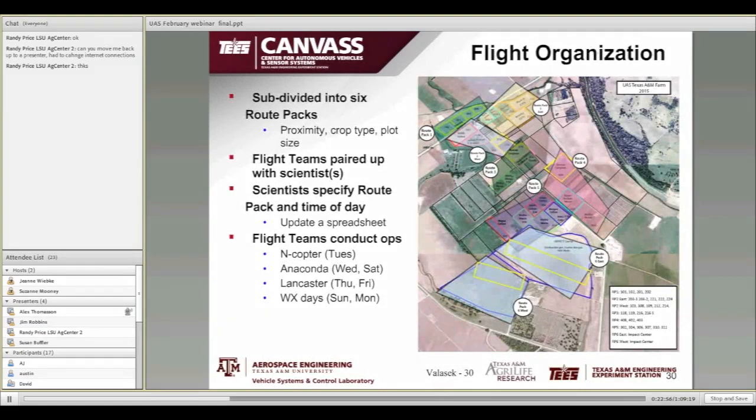Now this is our farm that's just a few miles from campus that we're working in almost on a daily basis. Again, it's about 1,400 acres of crops, and you can see that we've broken the fields and plots into these contiguous areas that we call route packs, and that enables us to make nice, efficient flight scheduling. We know whose fields are in which route packs, and we can communicate between the flight teams and the field researchers in terms of what needs to be flown when.